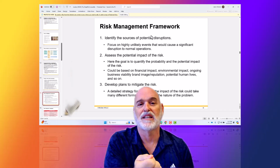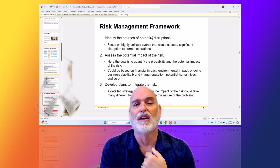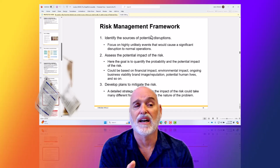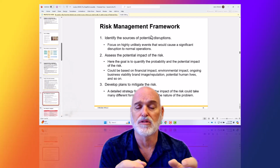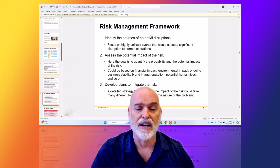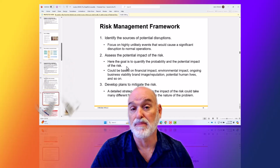The point is, I wanted to make sure that he understood that we were prepared for this unexpected event, and that we actually were able to recover from it, and then we received compensation. So we had risk management in place, and we were able to replace the parts, and we didn't have to pay for them. But you've got to do everything in your power to assess the potential impact of the risk and be prepared for it.